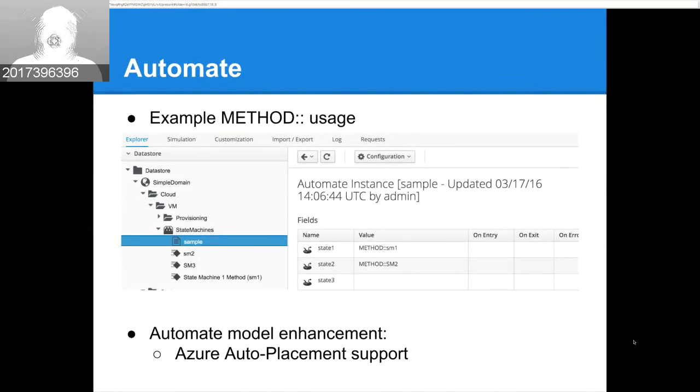So then on the modeling side, we added the Azure auto placement support as well. It's just cleaning up some loose ends around the cloud auto placements. Next slide.